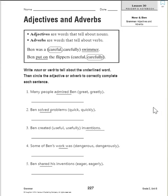All right, we're supposed to write noun or verb to tell what the underlined word is, and then circle the adjective or adverb that completes the sentence. Please remember that adverbs end in ly, so that's how you can tell if a word is an adverb or not. It changes it from an adjective to an adverb by adding ly to the end of it.